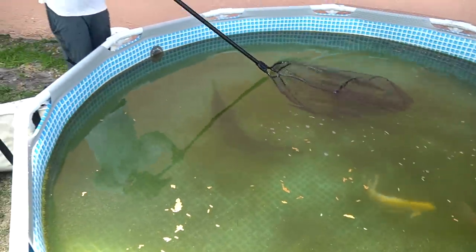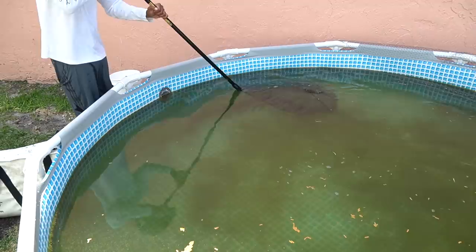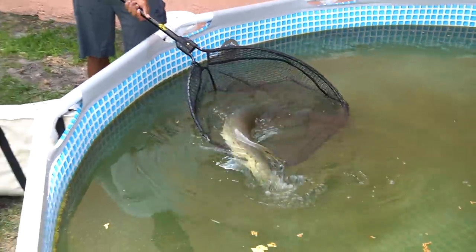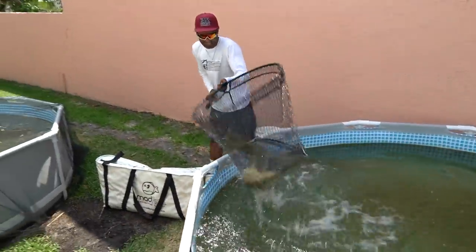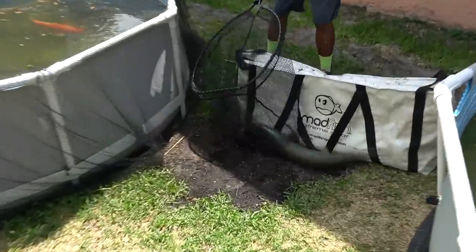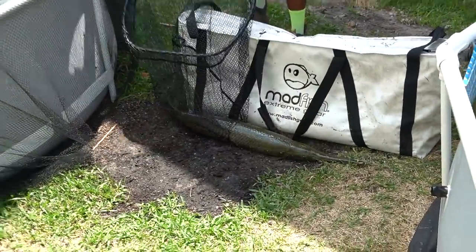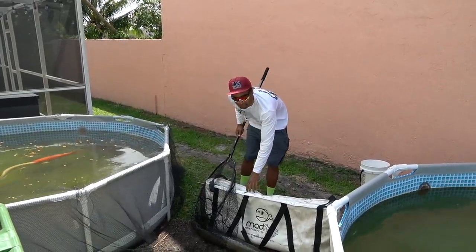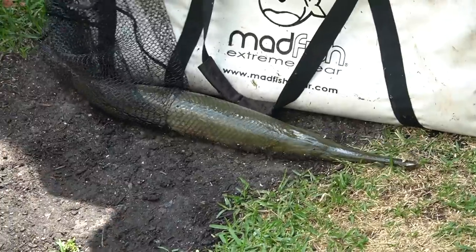Come on. Yep, just swim right on in. Right on in, buddy. Come on. Oh my God. Get him out, get him out! Oh no, no, no. God. All right, I just literally got pond water in my mouth. Yeah, we have some in our mouths right now.